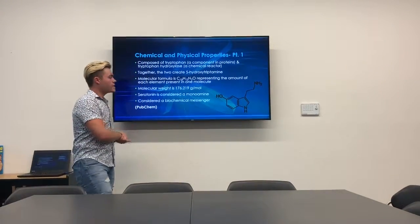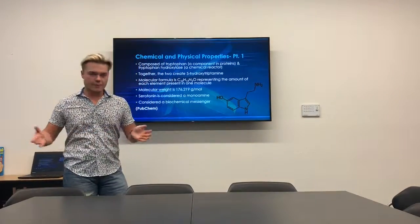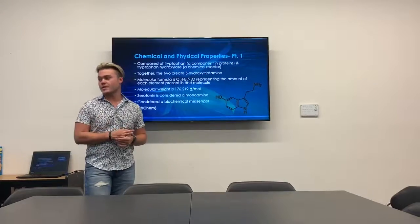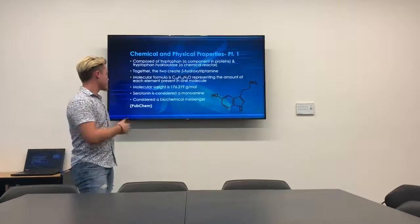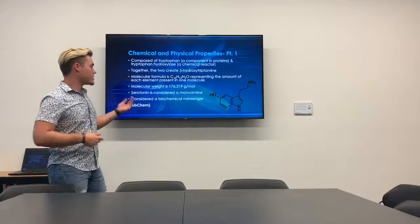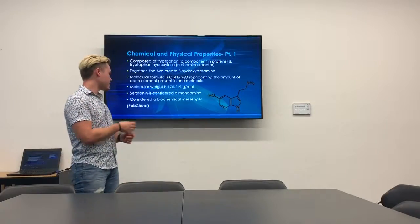So the molecular weight is 176.219 grams per mole, and that's some weird science terms, but it is important because it tells you how much one little serotonin weighs inside of your body running through those systems. And it's considered a monoamine. Like I said, that one NH group right there, one monoamine is that group.